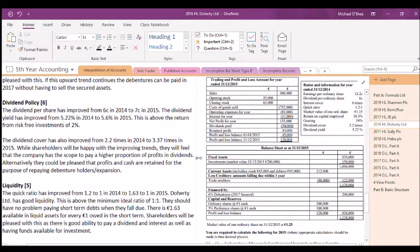Dividends. Dividends are important for ordinary shareholders. I can't stress that enough. For ordinary shareholders, this part is important. Give as much information as you can. Three formulas from an ordinary shareholder's perspective: we have dividend per share, dividend yield, and dividend cover. You don't have to say too much on the three.